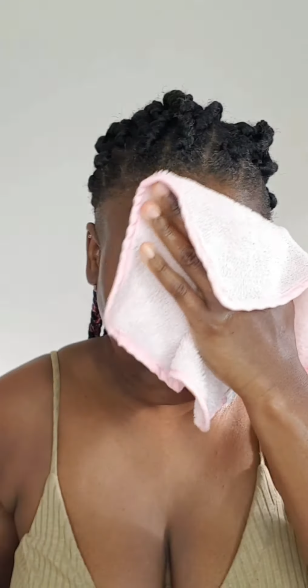So this is the time where I would exfoliate, but I did some hair removal on my face yesterday, so I'm not doing any exfoliation today because it will be a bit too harsh for my skin at the moment.